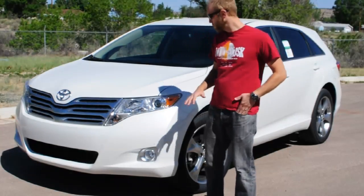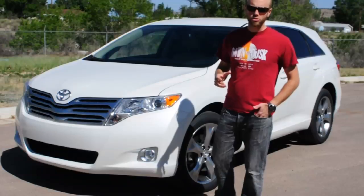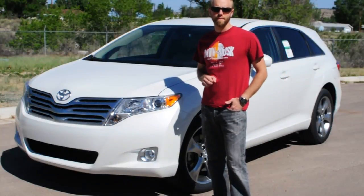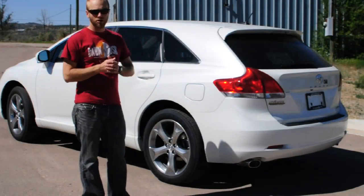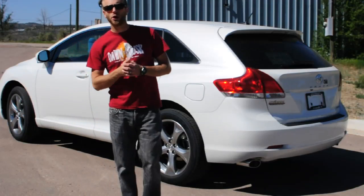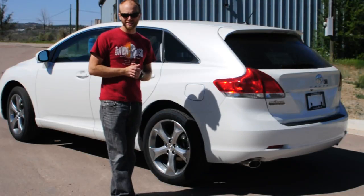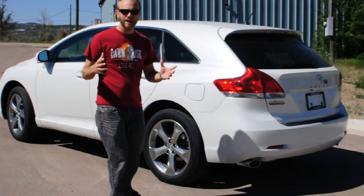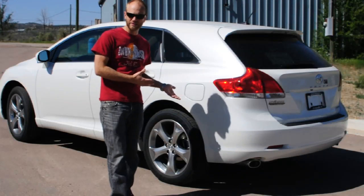Today I'm going to show you a 2012 Toyota Venza LE all-wheel drive with the V6. I remember when the Toyota Venza was going to be coming out, how excited I was, because I thought to myself, this represents a Toyota Camry wagon. Well, frankly it doesn't. And even though I'm a wagon guy and I like the space and the ride you get from a wagon, I do like the Venza.